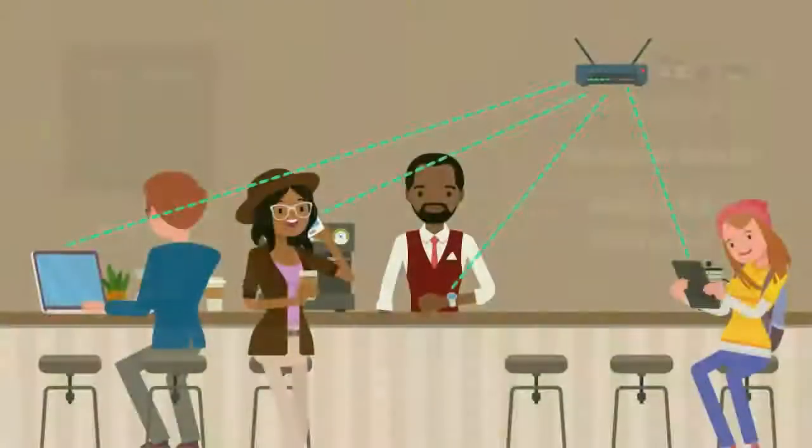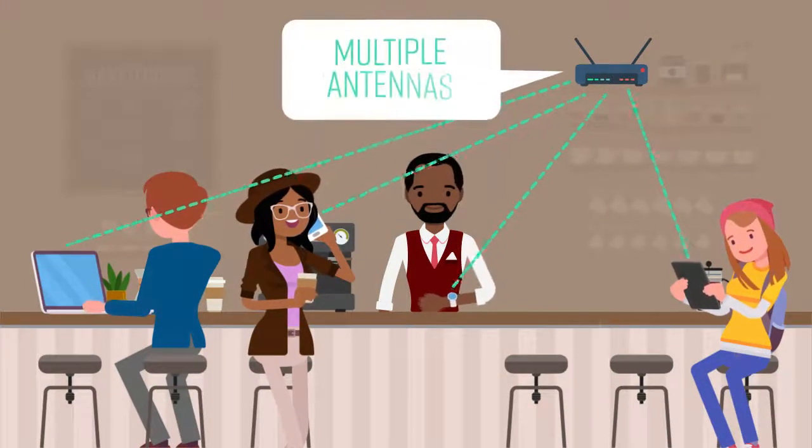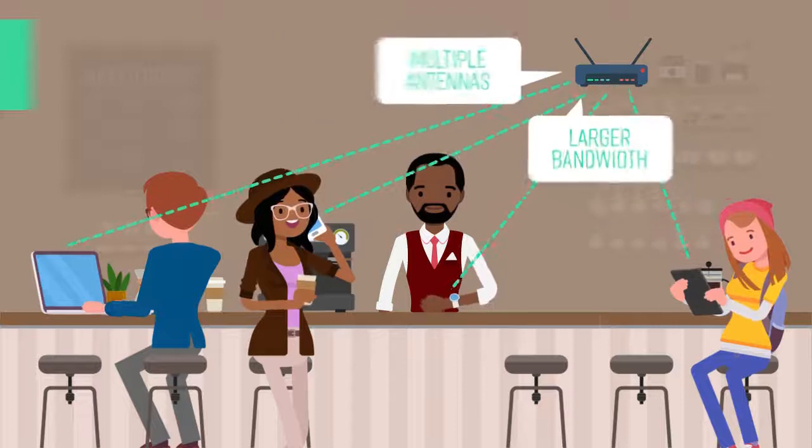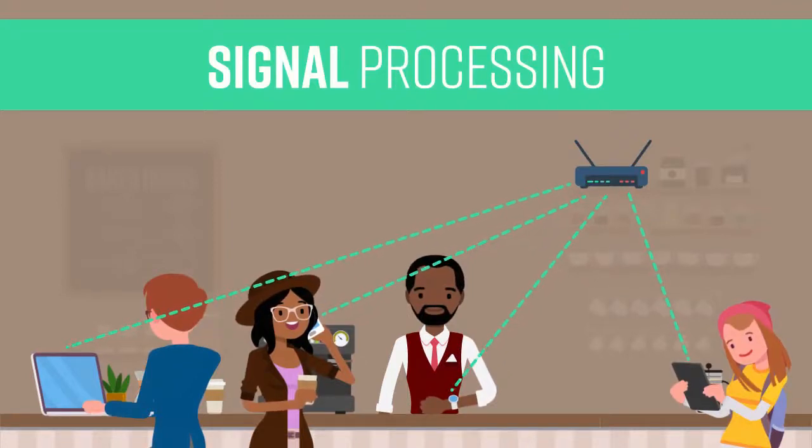As our world becomes even more digitally connected, future Wi-Fi devices will utilize multiple antennas and larger bandwidth. We need signal processing engineers to overcome new challenges that we have yet to face. Are you ready to solve them?